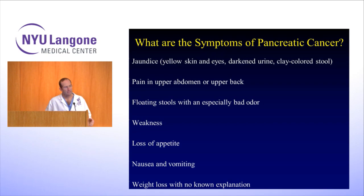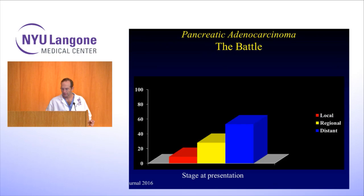So it often takes a while till people will get diagnosed with this disease if the symptoms are from pancreas cancer. And this is the biggest battle that we all face. A very small percent of people present with local disease. Most people have regional disease or more distant disease, and I'll talk about that a little bit more as it impacts on surgery.